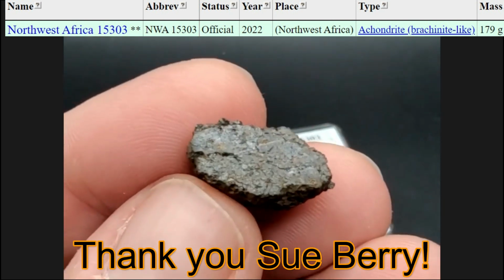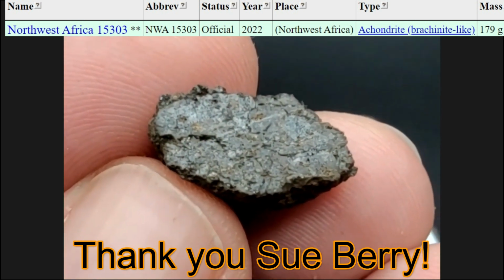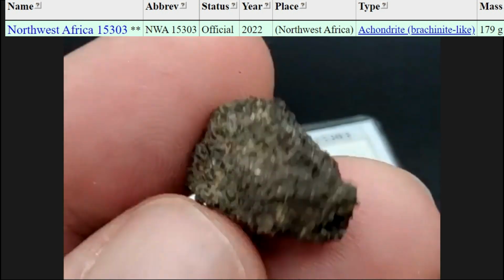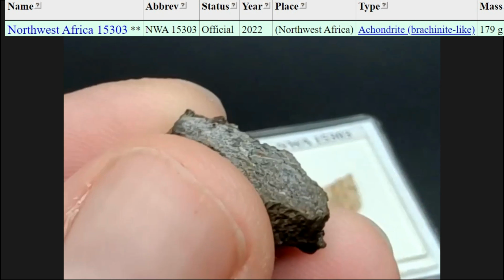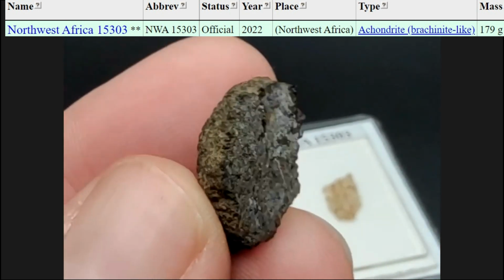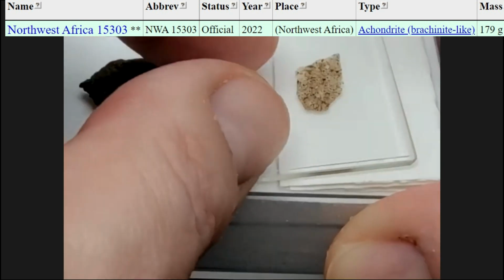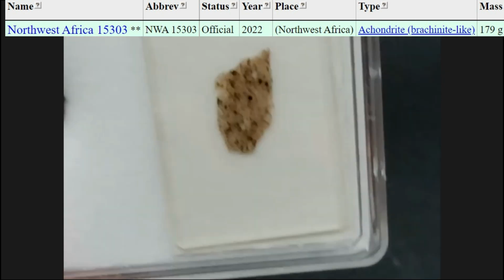So Sue got me this for the holidays. I think it's super cool. I'd like to see that under the scope. Yeah, this ought to show some really nice triple junctions. It looks like stained glass under the scope. It's beautiful. Is that one that is extraordinarily colorful? Yeah, that's the one that Roberto had on the scope at the Mount Bethel show. That's photo worthy.